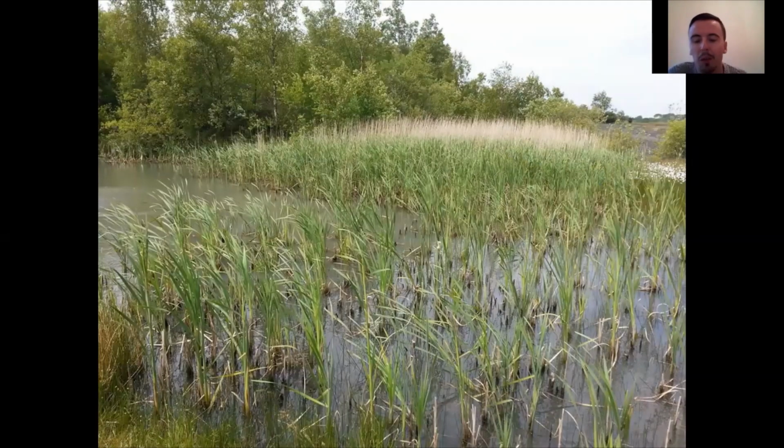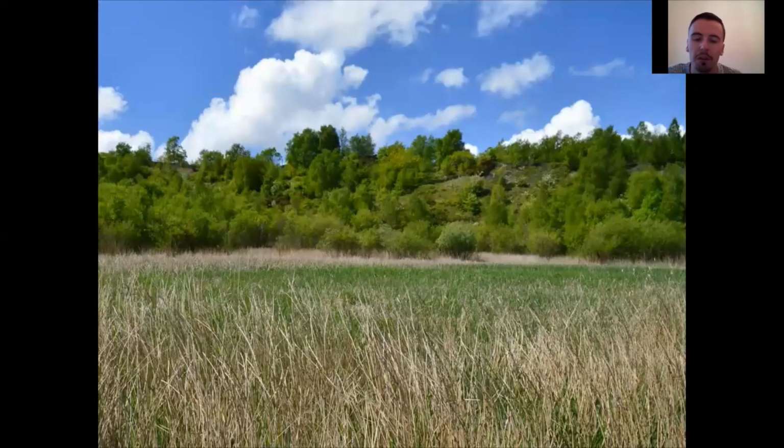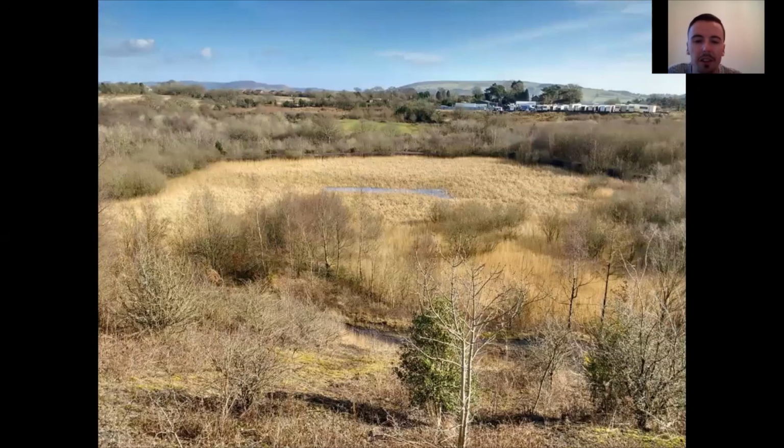They vary in other sort of wetlands as well, so things like, the case here is quite a large lake. Also you can have seasonal pools, ponds, ditches, and also reed beds. So we quite commonly get reed beds on these colliery spoil sites, but in exceptional circumstances, like pictured here, you can have very large reed bed systems, which are important for a variety of wildlife, particularly birds, but also aquatic invertebrates as well. And this is just a top-down view of this particular reed bed. You can see the scale of it here, which is actually the largest reed bed within the county of Rhondda Cynon Taf. This is all former colliery site.